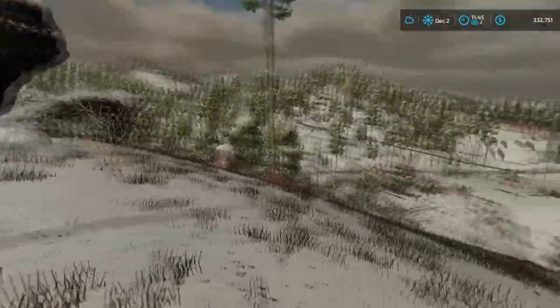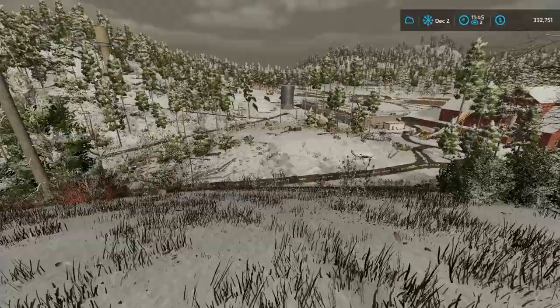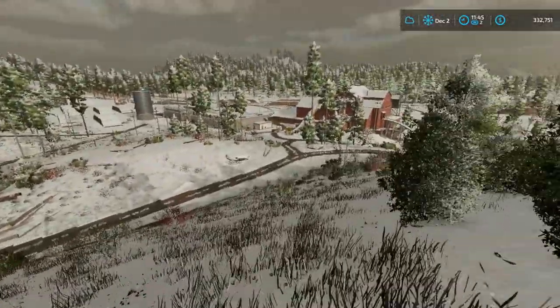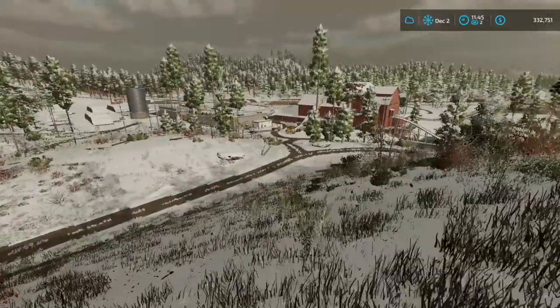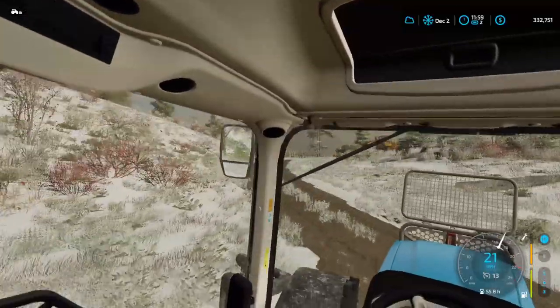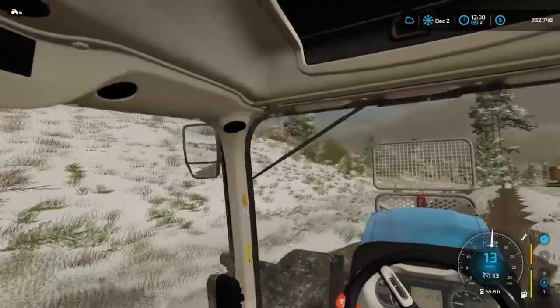I have some on the other side of this hill as well, so it'd be nice to put them all in one little area. So I'm gonna go grab the Kenworth, head to Eddie's, grab the tractor, and then I'll be back up here. Alright, let's see if I can get up this hill. Hopefully it's not that steep right here and the tractor can get up there.